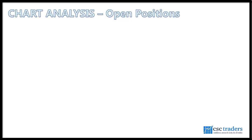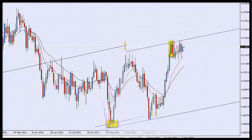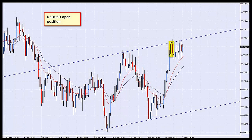We're still holding an open position on the Kiwi US. That was the original setup that started it all, and this is where we are currently at the moment. We're a little bit behind the 8 ball, so our opening level was over here somewhere, so we're a bit behind. Not stopped out as yet. We just got to play it out and let's just see what happens. We're still hoping for the market to move down and for that channel to hold. So that's the Kiwi US open position.